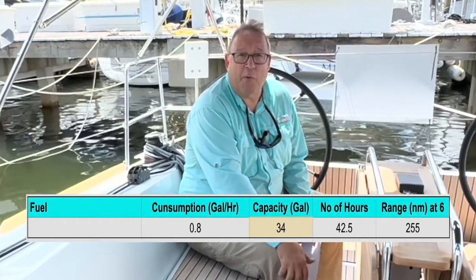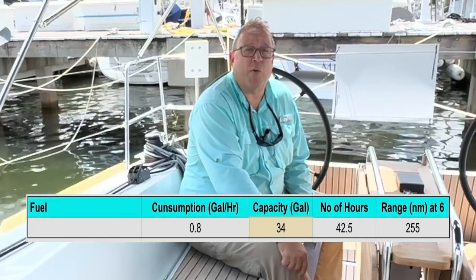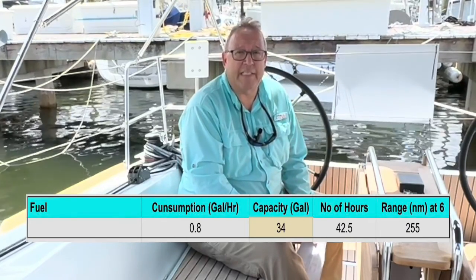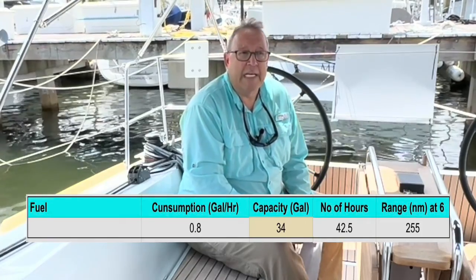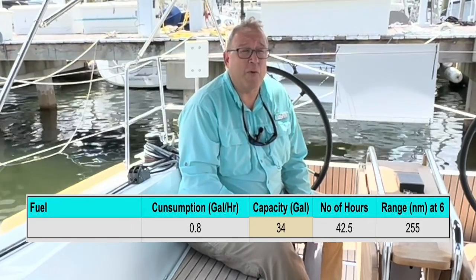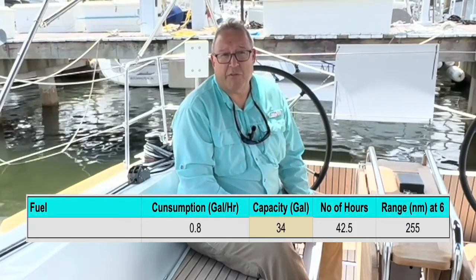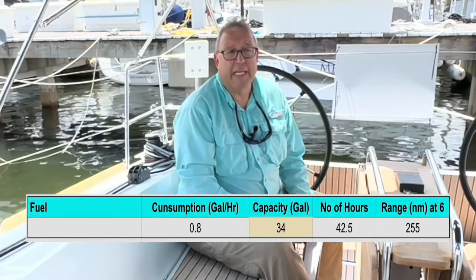From a fuel standpoint, this boat comes equipped with a 34-gallon tank. If we stick to an average of, say, 0.8 gallons per hour, this boat is going to give you about 42.5 hours of running time, which translates to about 255 nautical miles. Now, you wouldn't run your tanks dry, not for the water or the fuel. Always account that it's going to be less range. So you always have some reserve capacity.